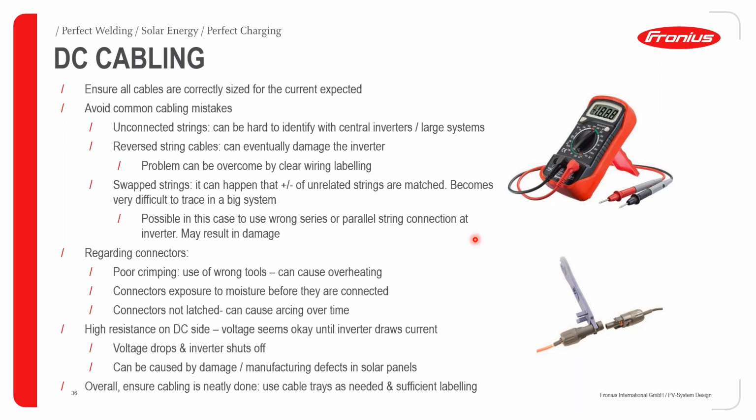In this case, it is also possible to use the wrong series of parallel strings at the connection of the inverter, especially if you consider that with an inverter like a Fronius Simo or Fronius Eco, you can connect up to 6 strings directly to the inverter. As already mentioned, you have to be very careful with how you label your strings to be able to know which plus and minus are coming from which strings, so that these are not mixed up at the inverter level.